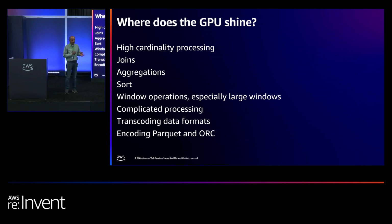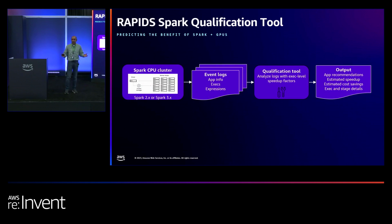The GPU is not as good when there are a lot of UDFs in the operations. And we do not accelerate dataset or RDD operations. So then, how do you actually know which of your Spark jobs to run on the GPU? You may have thousands of Spark jobs, and if you want to try, which ones do you try with?